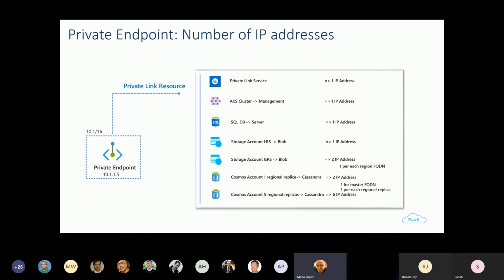A similar scenario happens with Cosmos DB, which is a globally distributed resource that could be replicated across many regions. Whenever you have many regions, then you'll need one for each region. Again, it's the same reason because the traffic goes differently, and also your DNS integration needs to have a different resolution for each region. It's a different FQDN for each region. So whenever you see this logic, in the majority of cases you have one IP, but in the cases where the resource is replicated, you might need more than one IP.